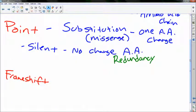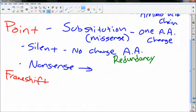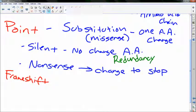So in a nonsense mutation, you get a change to a stop codon. And that means at that point the protein stops being built. You're saying like when you have like methionine and then it stops right away? Right. That would be a nonsense mutation.